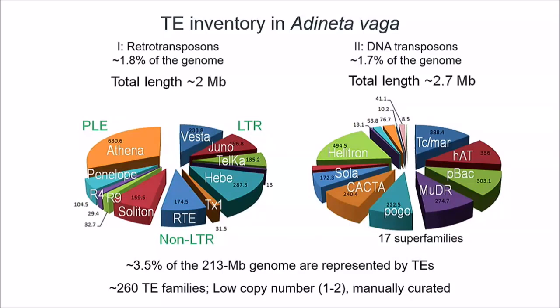But the characteristic feature is that they are present only in very low copy numbers, like 1, 2, 3 copies per genome. So they never amplify to high numbers in the genome. That was also an interesting feature of their biology, and it also creates big problems with transposon annotations, because most of the software that's looking for transposable elements is trying to find multi-copy sequences. So all our repeat libraries had to be carefully manually curated to make good quality libraries.